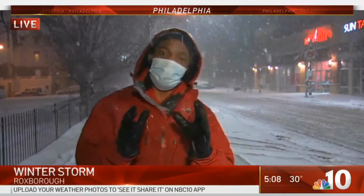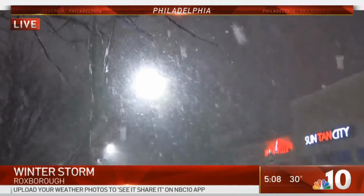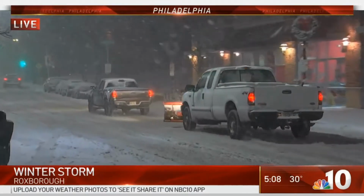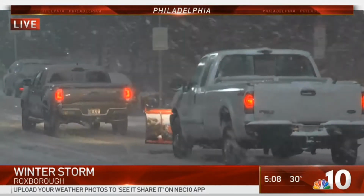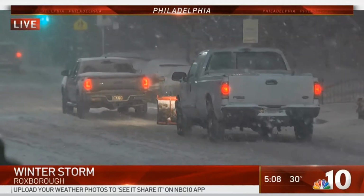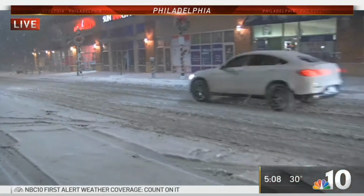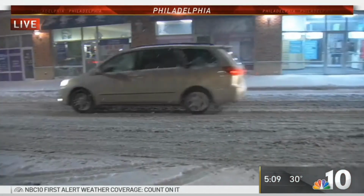Yeah, Jim, same story here in Philadelphia. We got some thick flakes and some strong wind gusts. You can take a look behind me as the snow is falling over Ridge Avenue here in Roxborough. It's a beautiful sight, but you've got to take a look at just how the road has changed. Remember about an hour ago, we showed you Ridge Avenue at 4 o'clock. It was wet, but it was clear. Now you take a look at it, the snow is covering up the asphalt here.